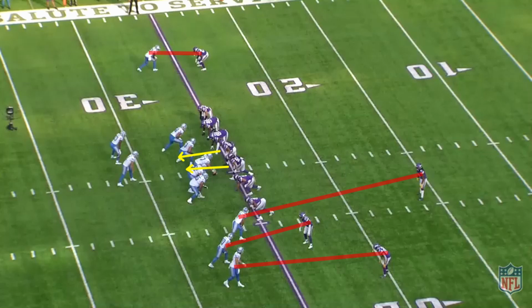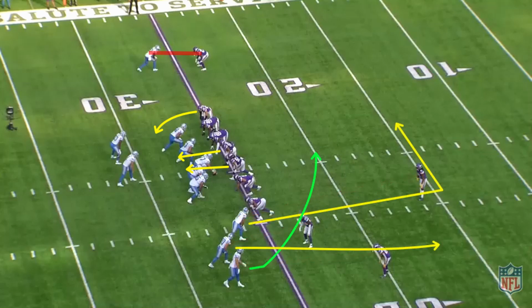In this look against the Lions, the Vikings are also bringing Harrison Smith down to the line of scrimmage and sending him on a blitz for seven total rushers. The Lions only have six in protection. Stafford understands that, and Detroit has a rub route called outside, which is perfect to exploit a man coverage defense.